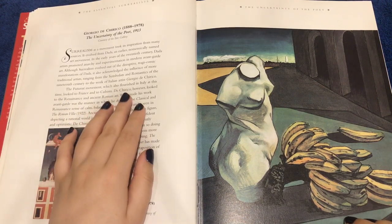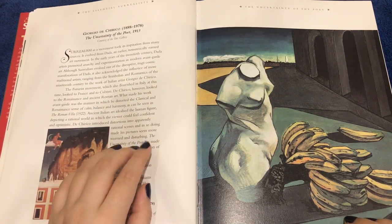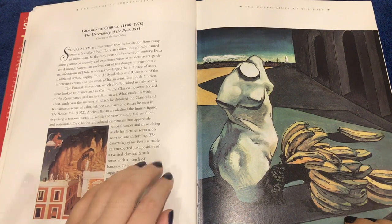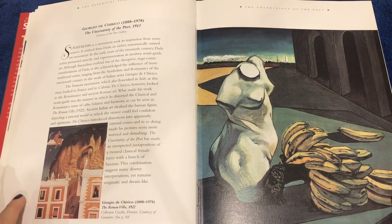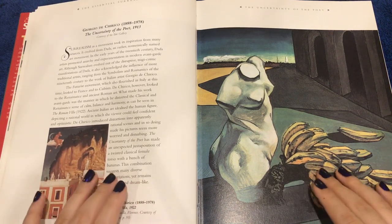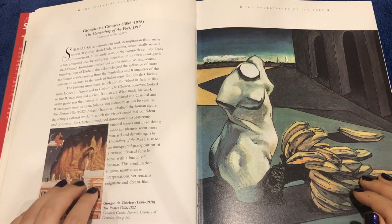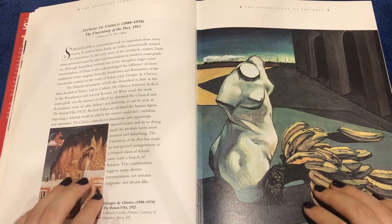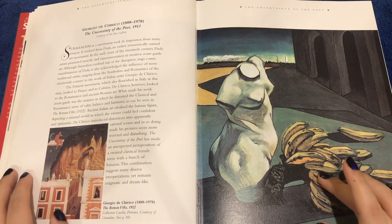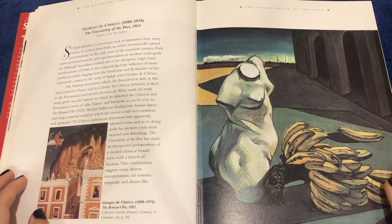The Futurist movement, which also flourished in Italy at this time, this was in 1913, looked to France and to Cubism. De Chirico, however, looked to the Renaissance and ancient Roman art. What made his work avant-garde was the manner in which he distorted the classical and Renaissance sense of calm, balance, and harmony, as can be seen in The Roman Villa. Ancient Italian art idealized the human figure, depicting a rational world in which the viewer could feel confident and optimistic. De Chirico introduced distortions into apparently rational scenes, and in so doing made his pictures seem more worried and disturbing.